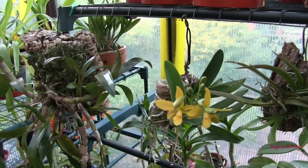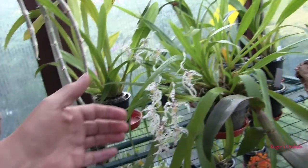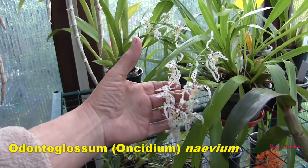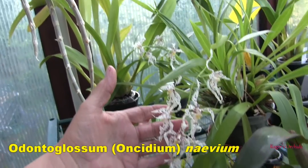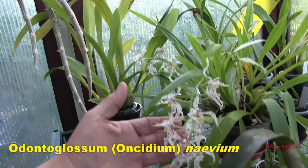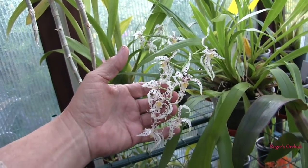Right, let's get over here. There's nothing down the bottom. My Odontoglossum naevium is still looking good. 2 spikes on that, another one up the back there, and they last for this type of plant reasonably well.